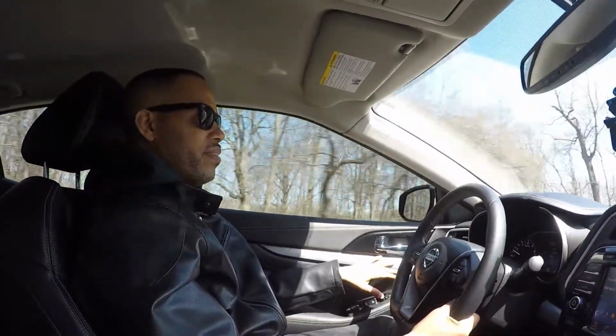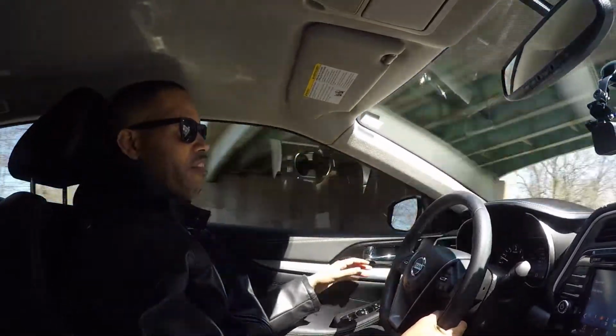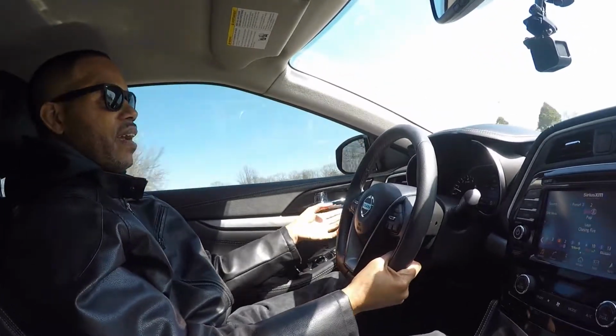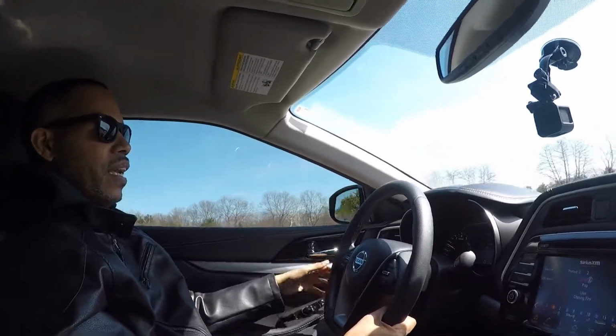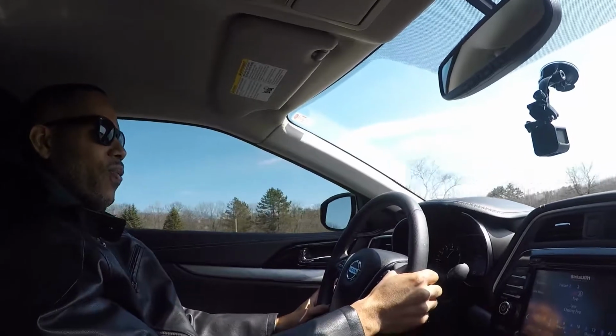Yeah, and I like the trim that it has, because a lot of them have the wood trim and I don't like the wood look. This has a platinum kind of trim, which I really like. It's not overdone. It's nicely done, very tastefully done, and that's what I like. Wow, listen to that. Whoa, listen to that.